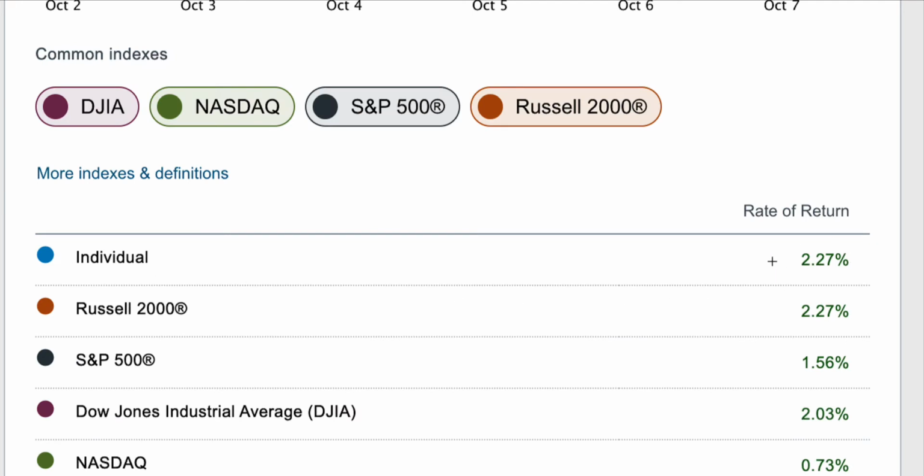my rate of return is 2.27, which is the same as the Russell 2000. It's higher than the S&P 500, so I outperformed the S&P 500 with my stocks. And the Dow Jones Industrial Average was 2.03, so I'm better than that index, and I'm better than the NASDAQ, which didn't fare as well as these other indexes, including my individual Charles Schwab brokerage account portfolio.